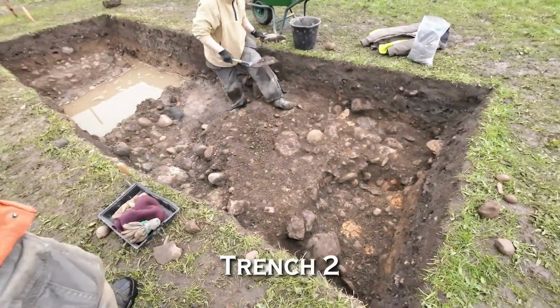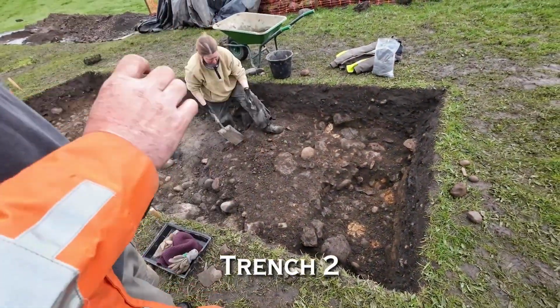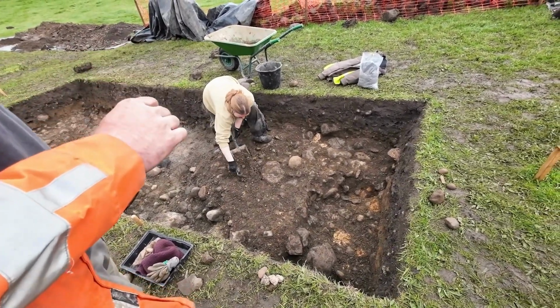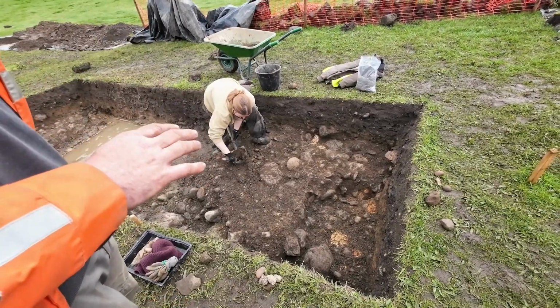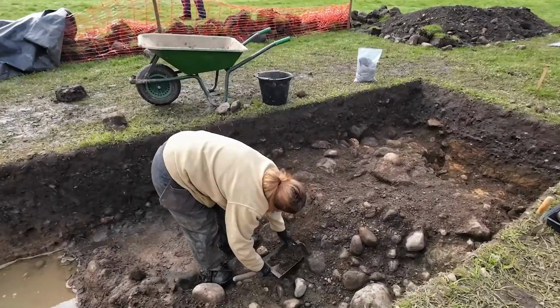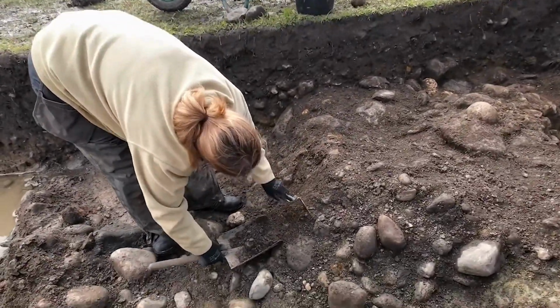So we had a hearth here. There was a large hook or a billy hook within that material, which is great. Underneath that, we have a deliberate clay deposit, quite deep. So that's a deliberate attempt to create a surface. So we do feel we have the inside of a building here.